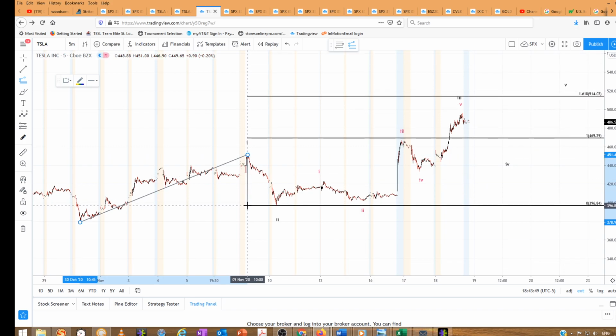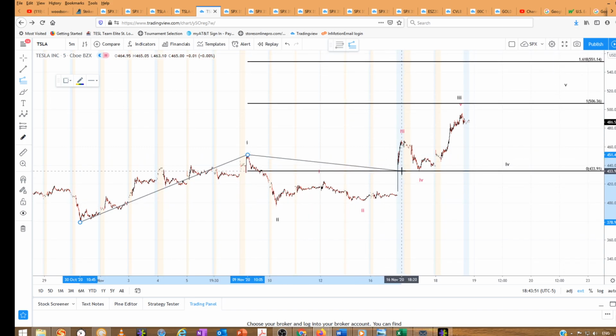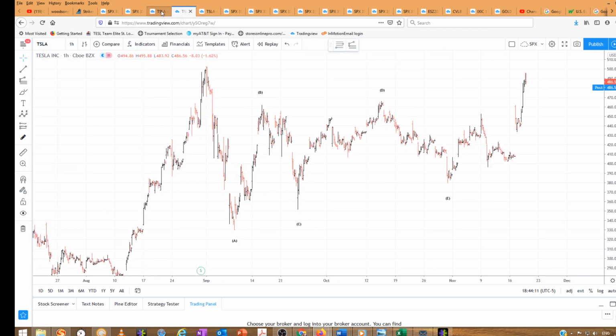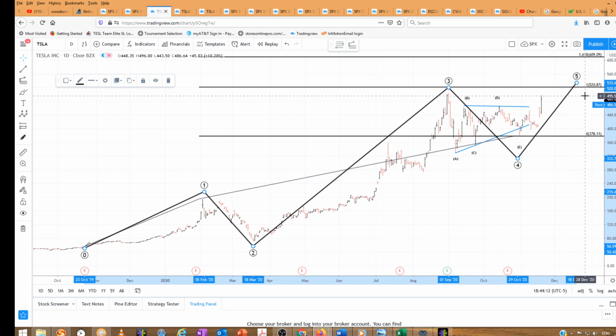There's our 2 down there. That's 3 perfect. There's our 4. Yeah, we have a 506, which could be the top of 3 there still. And then a 4 down, and then a 5 up. Okay, so the 5 here is either at 506 on a 5-minute chart or 551. And on the daily chart, we came up with 520. So right in there, I would say 506 to 520 is the first target.